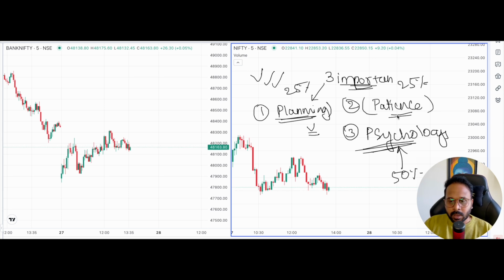Now, if you improve these 3 things, it doesn't matter what the market dynamics or market condition is, to a certain extent, compared to others, you will be profitable. So how to implement these 3 things in our trading style, that is what I'll be discussing now.